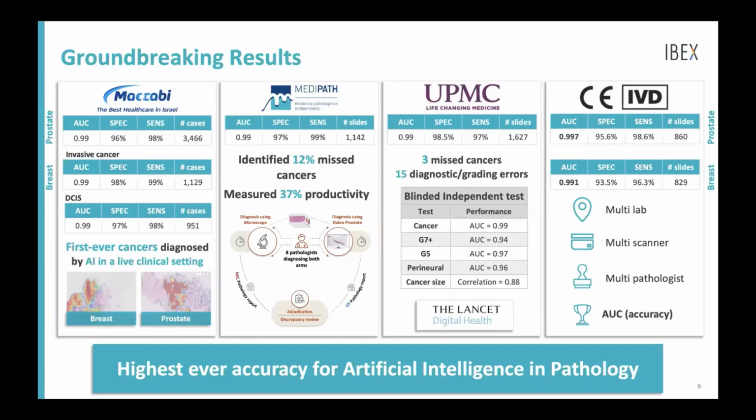As well as in Europe, we have also worked in the US. We published a paper together with UPMC in the Lancet last year. And here, the measurements that you see from the Ibex technology go beyond that cancer detection, being able to use AI to support in the grading of cancer, as well as identifying these more rare and difficult to find clinical events such as perineural invasion, high-grade PIN as an example, in addition to being able to characterize the cancer by bringing in measurements.